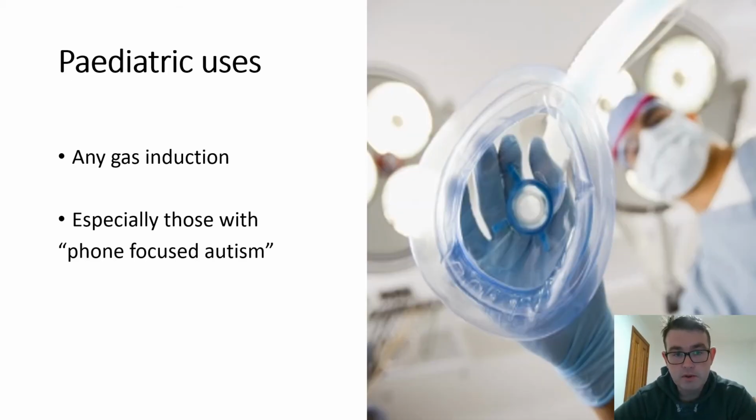So we spoke about any gas induction, especially in our paediatric population, and I think that the low-hanging fruit for this project, this product, would be those children with what I would describe as phone-focused autism, the child that doesn't really wish to communicate but is more than happy to watch their phone or watch their favorite show on their phone or favorite little game.